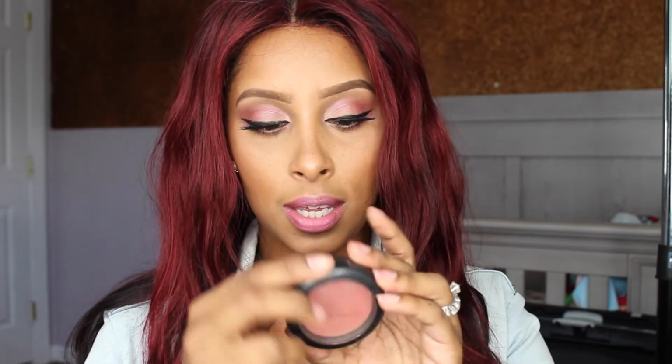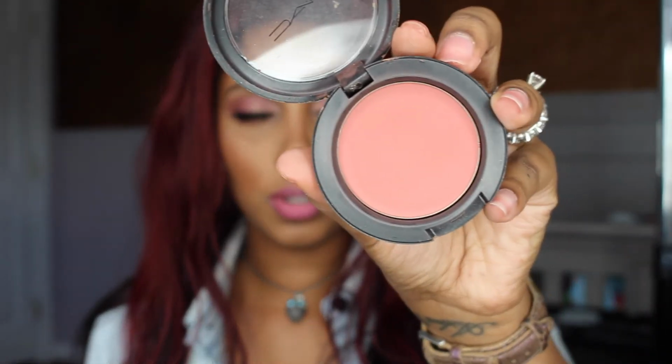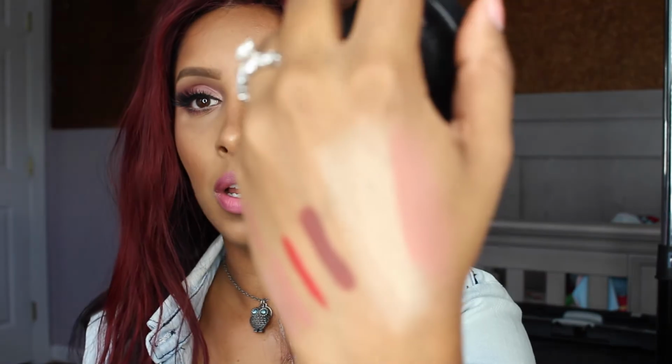So my favorite blush is one that I've been using for years as well. I think it's one of the first MAC blushes I ever bought, and that is MAC's Pinch Me blush. I feel like for my skin tone it works out perfectly. Actually, for a lot of people's skin tone, this works out perfectly. It's a really nice peachy pink mauve color, and it's so pretty. I'll try to swatch it for you, with my finger right here. So pretty, so pigmented, beautiful.